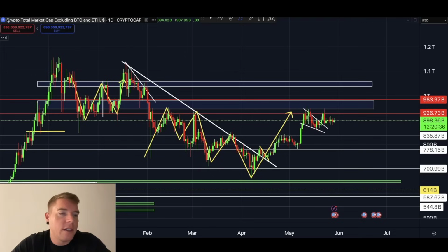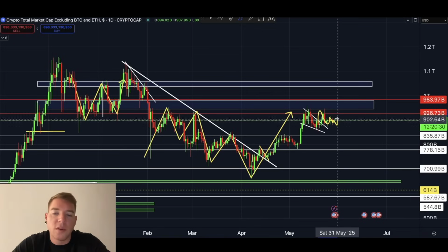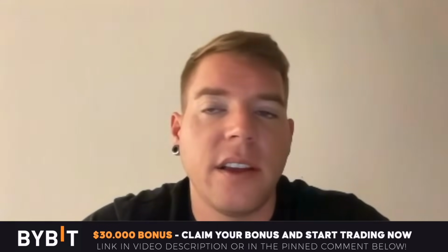Now, when we're looking at total free market cap for altcoins, we are still consolidating here, even though we have a green candle today. But don't be mistaken, tomorrow something is going to happen that could give us a nice push, even all the way up to $1 trillion straight away, if all that money would actually enter the market. And that is the FTX repayment.